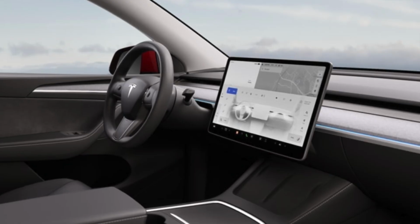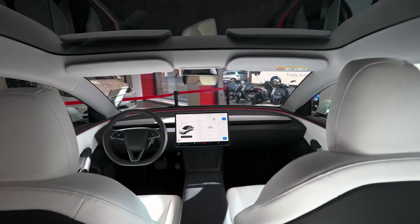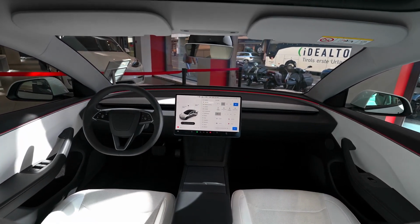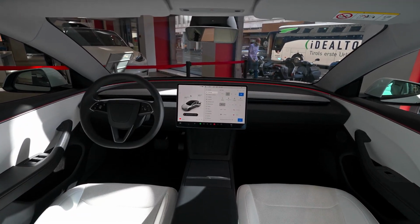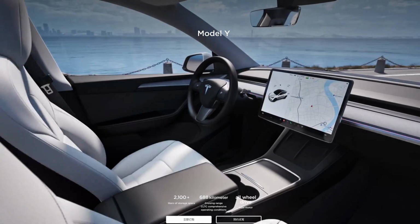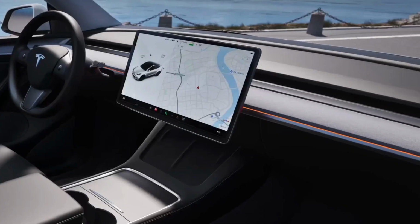It seems like the main goal here is to address any concerns from customers who might have seen the new Model 3 and worried they'd miss out on those features in the Model Y. At the very least, they've added some new wheels, improved performance, introduced ambient lighting, and updated the dashboard.